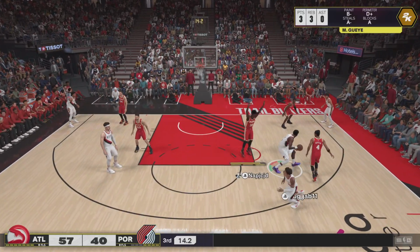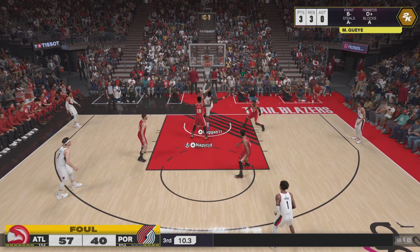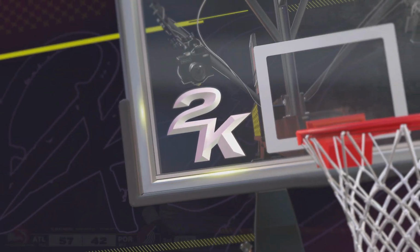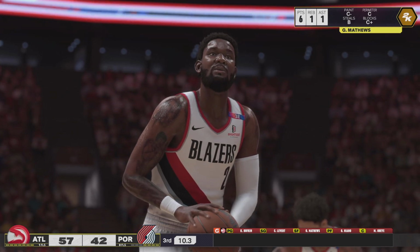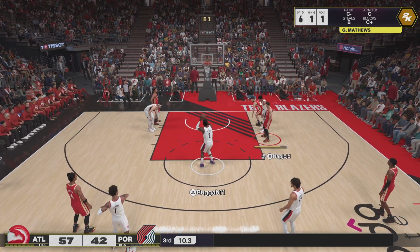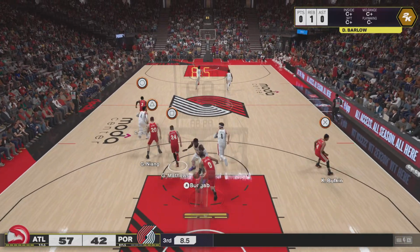Simons surveying the D. Here's Ayton. Whistle blows. Basket is good. So a chance here for a three-point play. And the size, the wingspan, and the athleticism Ayton has is huge. Very strong at rebounding. Free throw no good for Ayton.